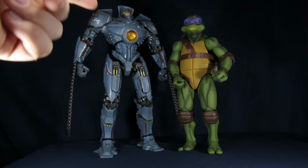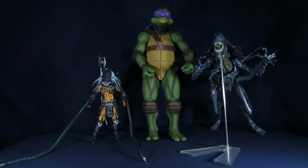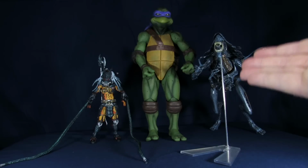And Donatello is just slightly underneath the size of Gypsy Danger. Donatello only stands about 16.5 inches, so he is a little bit smaller than the 18-inch versions of most of the standard action figures. And here is with some other NECA action figures with the Deluxe Series Kenner-inspired Clan Leader Predator and the large Queen Alien.